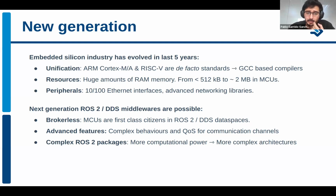And we found that it's possible to create brokerless communication middleware that allows MCUs to be first-class citizens in the ROS 2 and DDS data spaces. We also found that it's possible to implement the complex behaviors of communication protocols such as DDS, all the QoSs, all the fine-tuned configuration that you can have with DDS, in those new generation microcontrollers. And of course, we found that it's possible to run more complex ROS packages due to the bigger computational power that we have in this new generation.